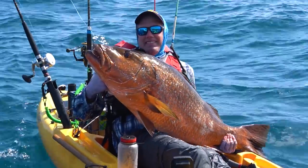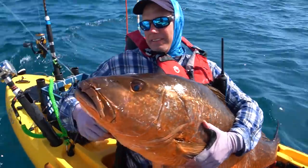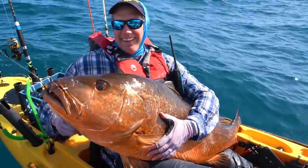This is his first time kayak fishing in the ocean. I'd say you're off to a pretty good start, bro. I told you, man, these fish are wild. You did that perfect, dude. First time kayak fishing? Kidding me? Just yanked out that beast.